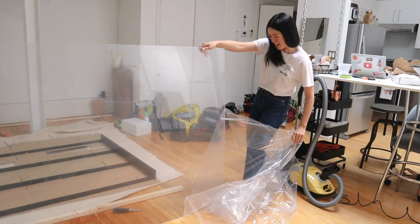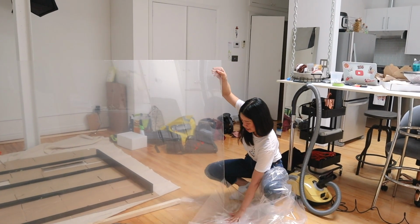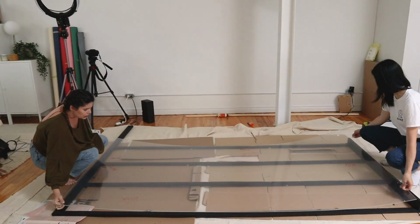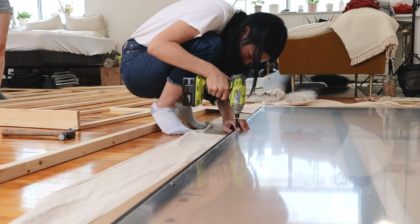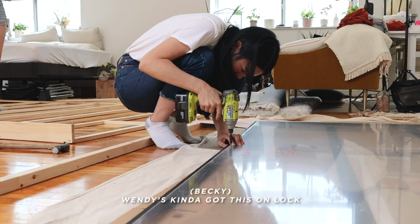Woo! Power woman. Woo! With the exposed side down, we're screwing it back onto the frame. Wow. Do you need my help? Wendy's kind of dropped this on lock.